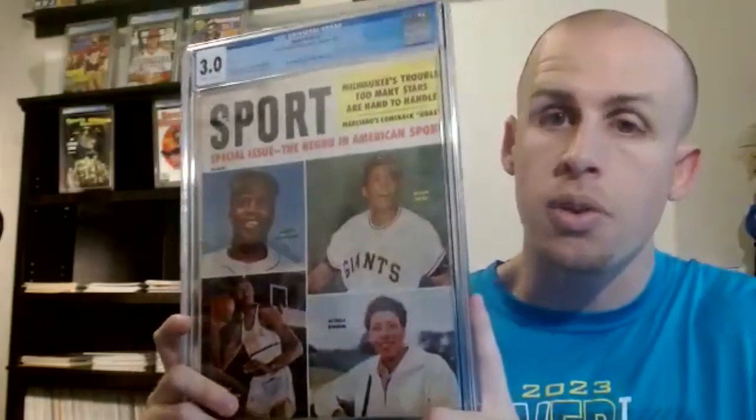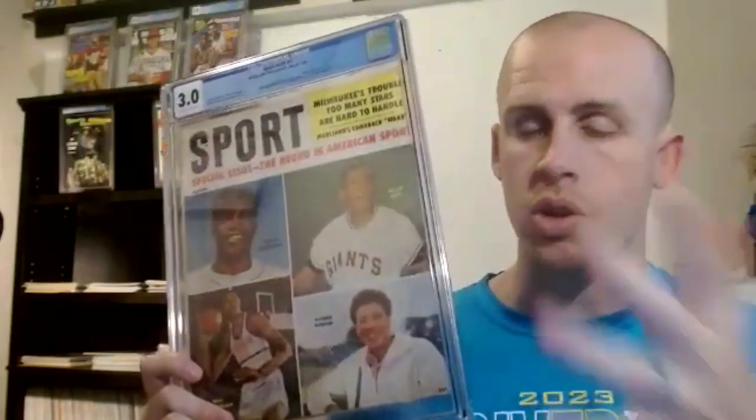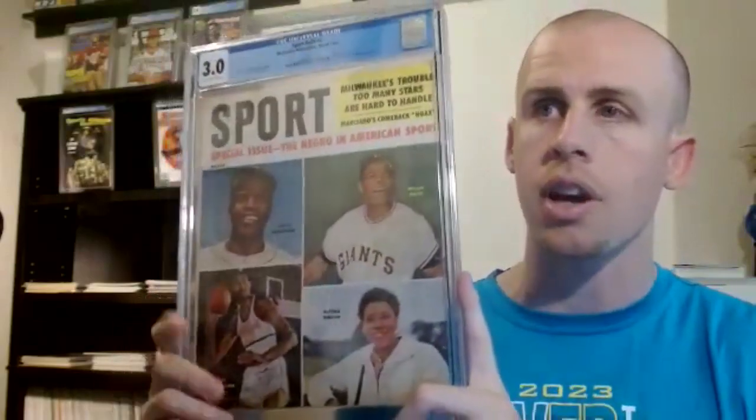And so when I saw this, I thought, wow, this is pretty cool that way back in 1960, before the Civil Rights Act, we've got a major publication, Sport Magazine, which I didn't even know much about at the time when I bought this, and we've got these four big time black athletes on the cover.